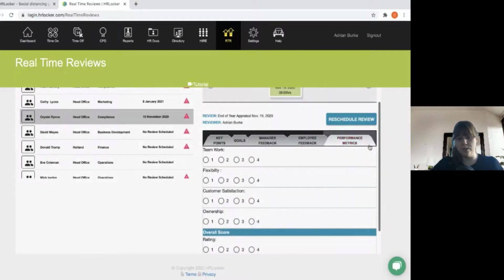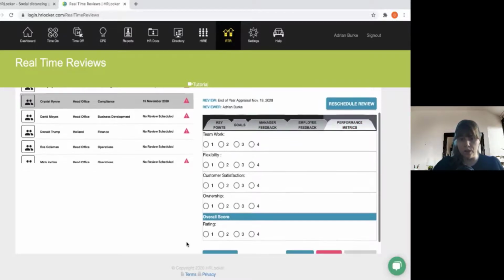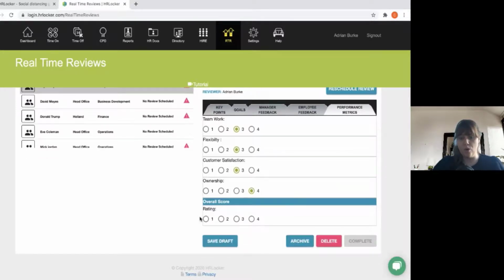And then the performance metrics. The last bit of the performance metric is for the manager to fill out. Again, this is customizable and you can create it whatever way you want. We have our behavior set here, and you rate the individual in regards to how they've behaved and how they've scored on each of their behaviors, and then an overall score as well. And you can do this as 1 to 10 or whatever way you want it to be.